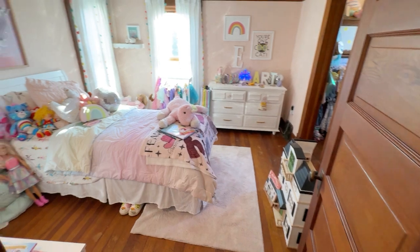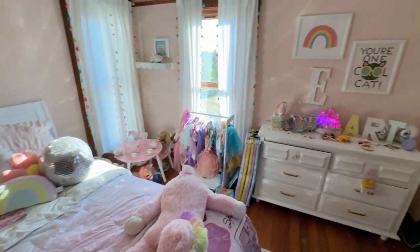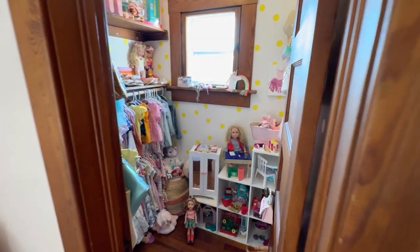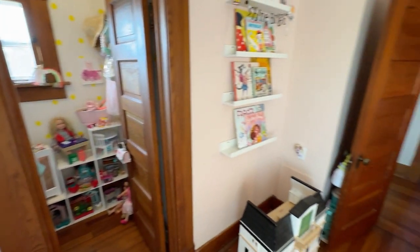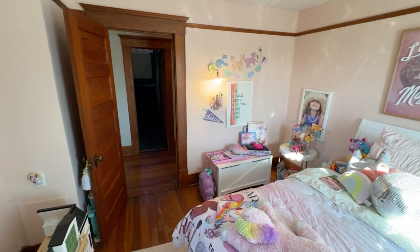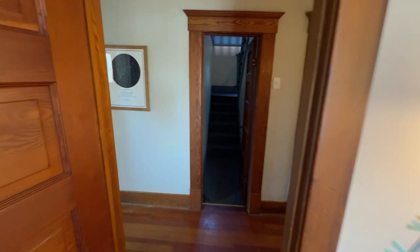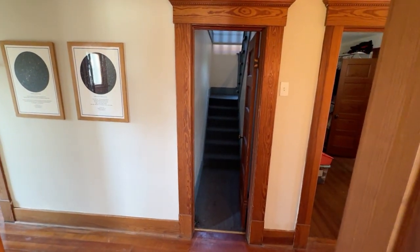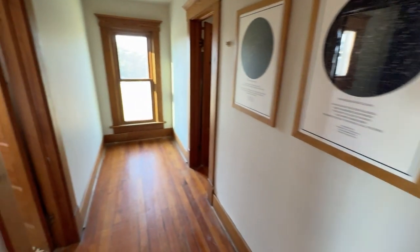So as we march on down, we've got another bedroom. And this bedroom here has a good sized walk-in closet with window, which I love. We've got lighting at the top or the center of the ceiling, and we also have some wall sconces. This door directly across the hallway from me here goes up to the 3rd floor. It used to be a ballroom. I'll take you up there in a minute.